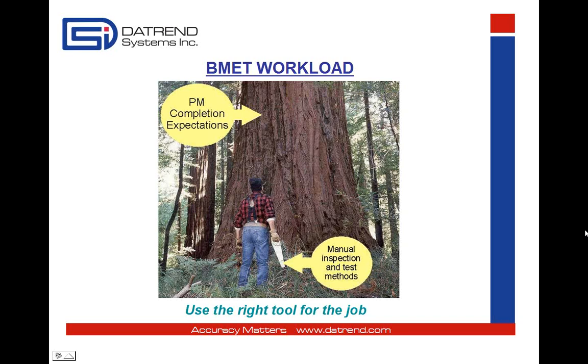So we still have to meet expectations for PM completion on an increased number of so-called critical devices. But the workforce to get the job done is not likely to be doubled. So what then? The only thing that can be done about it is to make sure we're using the best tools available for this job. It means upgrading from manual inspection and test methods to task automation.